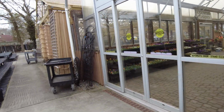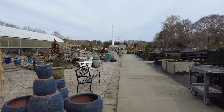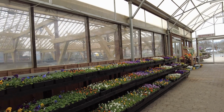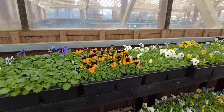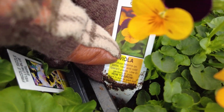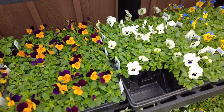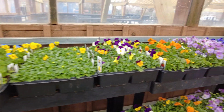So we'll head inside, but let's take one quick look again. Now imagine when I take you back here in a few weeks, there'll be more things to look at. So let's go inside and start looking at lovely, lovely flats of violas and pansies. Such pretty, pretty colors, too. Of course, violas and pansies are always the first flower I buy and plant outside, because it's the first plant to really handle that. So let's just have a little glance at them.